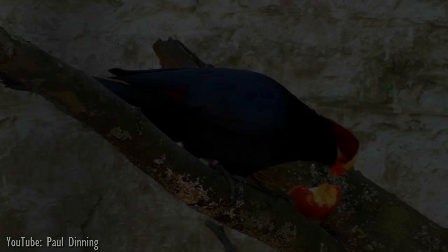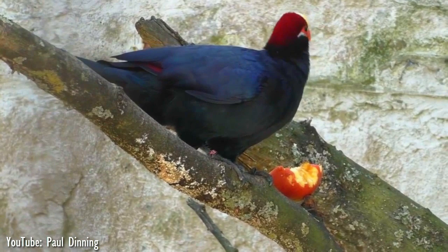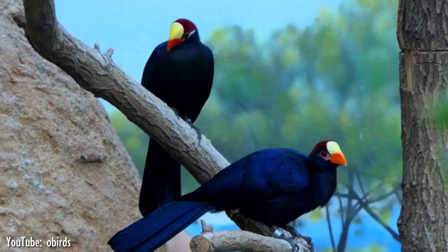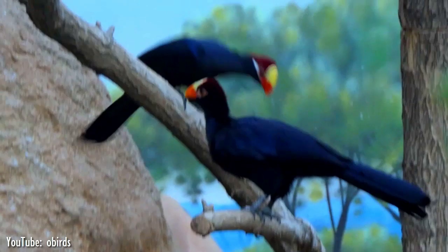Number 7. The violet turacos, also known as the violaceous plantain eaters, are unmistakable birds, but shy and often inconspicuous in the treetops. They are approximately 48 centimeters, 19 inches long, including a long tail, and a 4 centimeter, 1.6 inch bill. They boast a wingspan of 21 centimeters, 8.3 inches, and weigh approximately 360 grams.